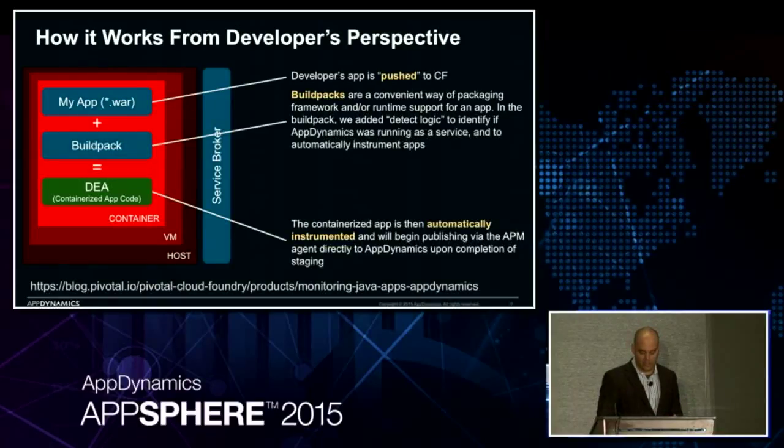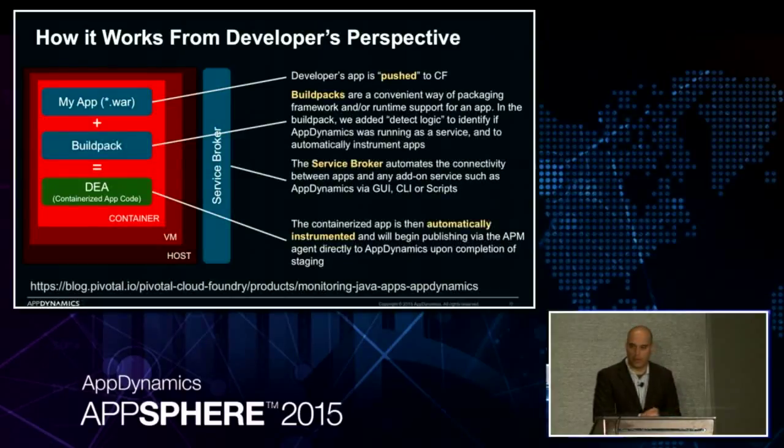The second part of this is really the service broker. So it's two components. There's the agent in the build pack, which instruments my application. And then there's a service broker, which automates the connectivity between the service, which is Cloud Foundry, AppDynamics, and Cloud Foundry. So I actually need both parts to work correctly.